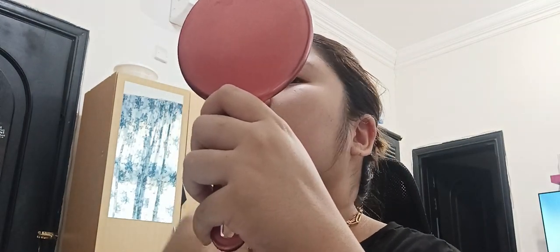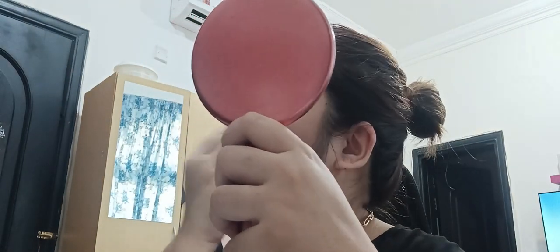What was the last toner that I used? I forgot. It was just some local one, I forgot the brand. Pretty much that's what I do. My face. By the way, I know I'm beating my face up for no apparent reason.